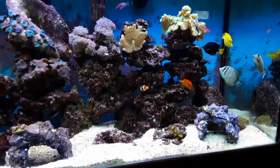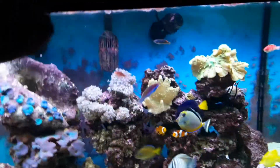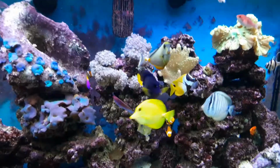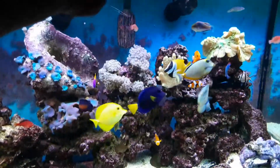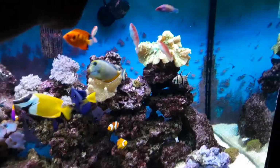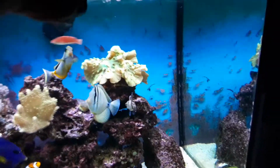I'm going to give y'all one more tap so you see how these spoiled little brats do. There they go again, going nuts, acting like they haven't eaten in weeks. And they stay on this side because most of the time I sit on the right side and I feed them on the right side.